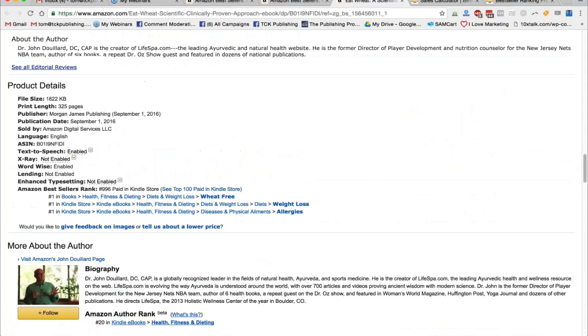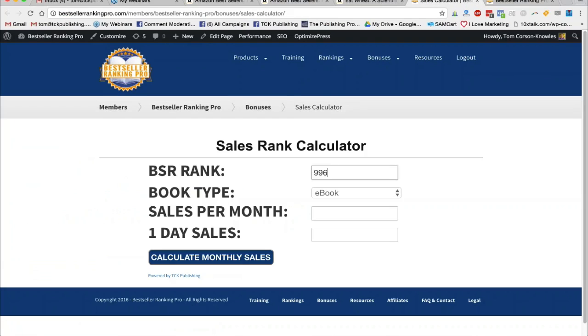Okay, now step 3 is after we analyze the competition and find some relevant categories for your book on Amazon, we're going to calculate how many books we actually need to sell in order to hit number 1 in this market. All we have to do is come to the product details, take the Amazon bestsellers rank for the Kindle store, copy this number, and go over to the sales calculator. Make sure you select ebook for ebooks or books for print books, and then hit calculate monthly sales. It's going to tell you how many sales you need to hit this exact ranking in the Amazon bookstore right now.